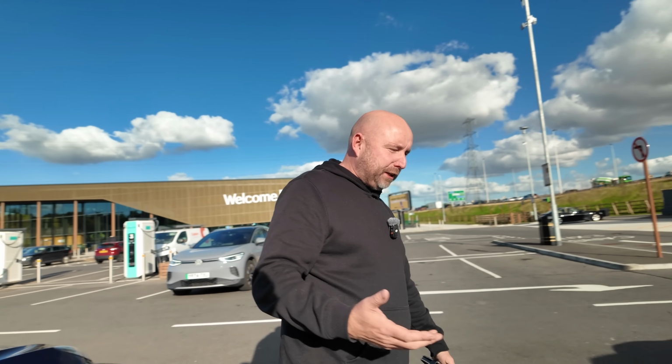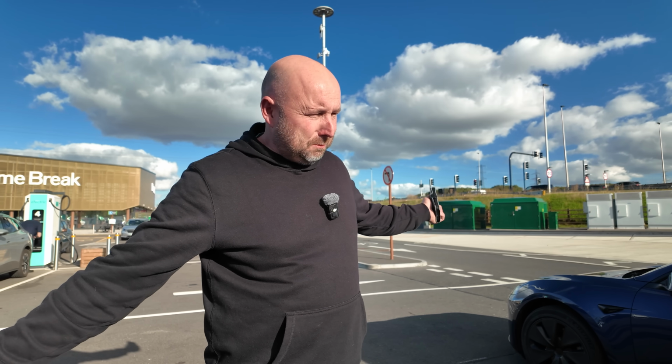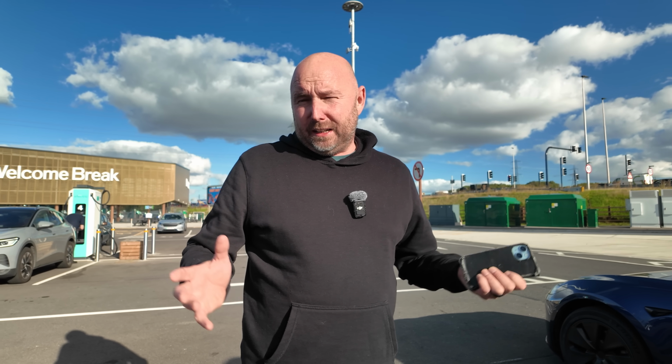So will that make much difference? Is this still a good viable car? Well, we think it is. We've already done 300 miles in this today, and we've still got a couple hundred miles to go back. So anyway, we're going to get on with this journey.